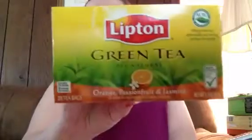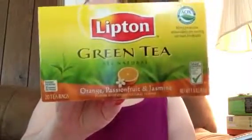The next one is a Lipton brand. This is Orange, Passionfruit, and Jasmine. This is actually the first fruity tea that I ever dug, and it's a green tea, as you can see.